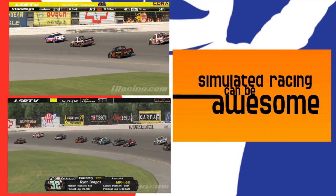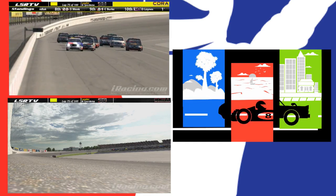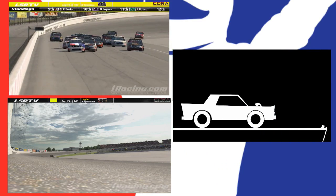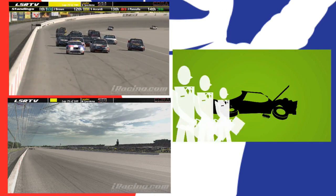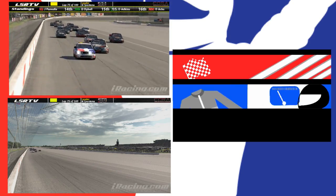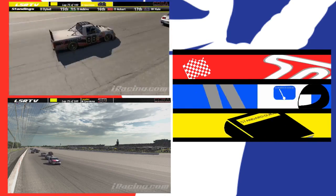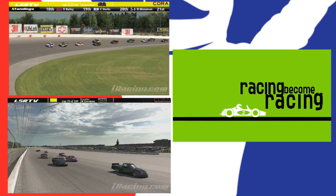Simulated racing can be awesome, but it can also be kind of a free-for-all. Interestingly, auto racing faced the same problem in its earlier days. Whether it was on the back roads, the beaches, or the city streets, the racing was fun. But there was always a certain level of chaos and danger, until some folks came along and put some order to all of this. Stuff like official racetracks, regulations about weight and equipment, and enforcement of standards. That's what gave us high-speed excitement, fast-paced action, and photo finishes. That's when racing became racing.